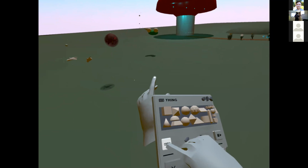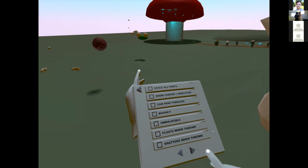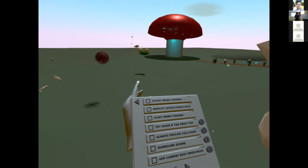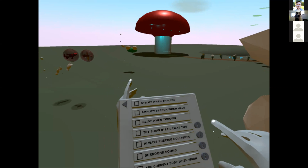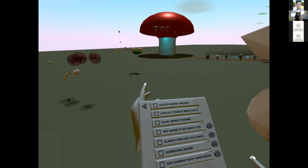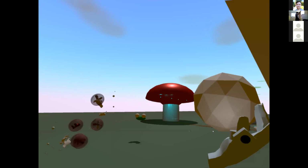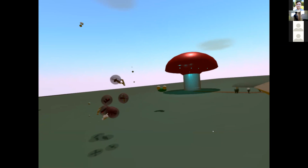The interface in here is interesting, but not always intuitive. There's tons and tons of different options, and it's like, oh, what does "try show it far away" mean? Things like that. So, "glidey when thrown." I like that one. Let's try that one, see what that does. Take this and throw it, and it glides. Of course. Otherwise, it would just fall to the ground.